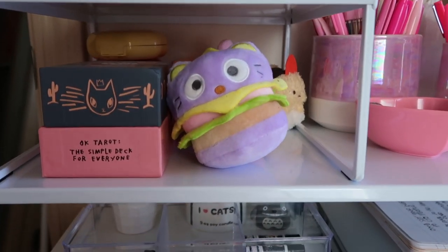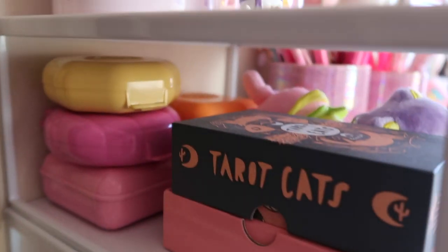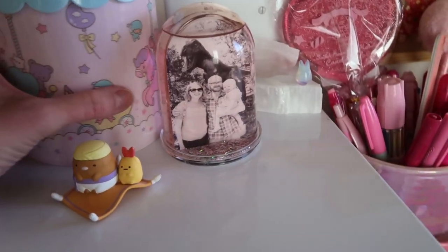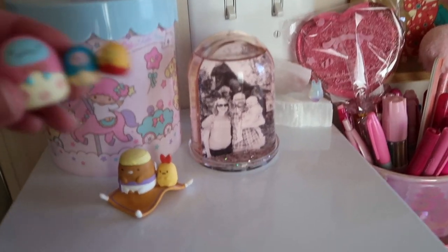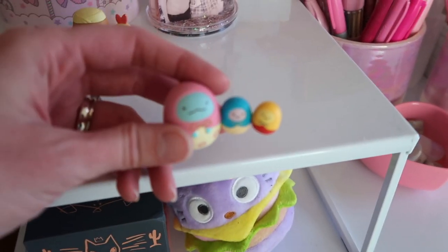and I've got some Hello Kitty, a couple of tarot decks, and then around here, these are some of my original Polly Pockets from the 90s and 80s, I guess. Let's see. And then I got this Toy Joy, little Sumiko Karashi. Look how cute that is. Yeah, why won't you focus?